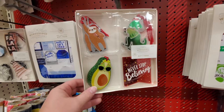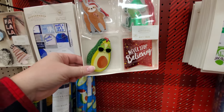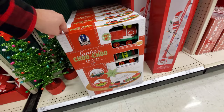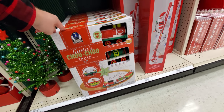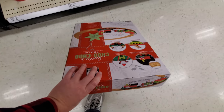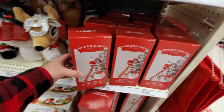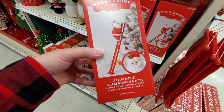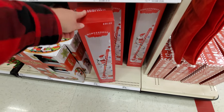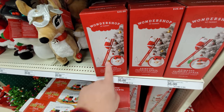What the heck? Look at these. They got a dinosaur, a sloth, an avocado. Santa's choo-choo train. Which reminds me, I have the Polar Express train at home to set up. Okay, now wait a minute. This must be a mini Santa on a ladder, because here's a big one. This one's 65 and this one's 35, so this one must just be really small.